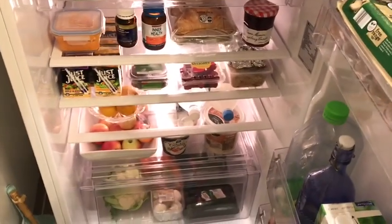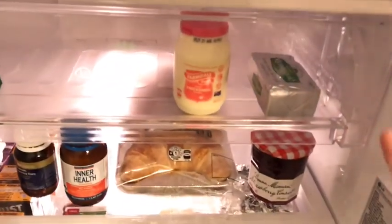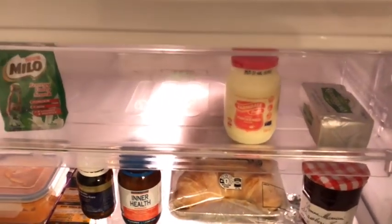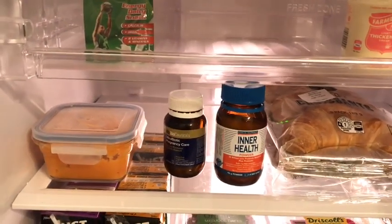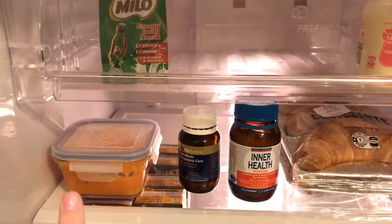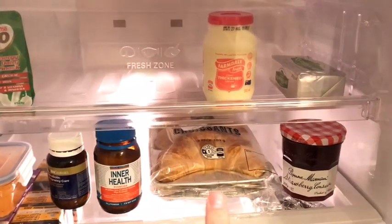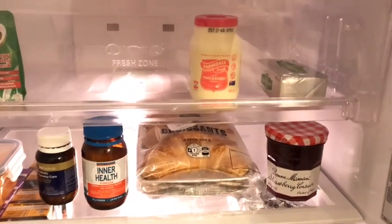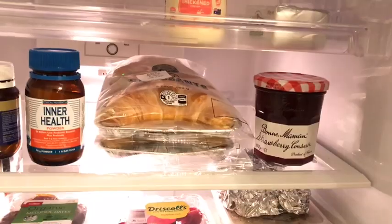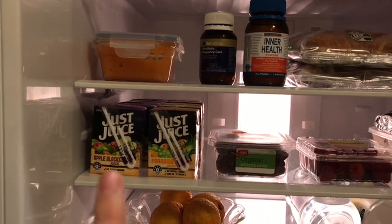So we have, I didn't clean it or anything, I just took out what was old. So up the top here, we just have some butter and kind of like dairy snacks. And then on the next shelf down, I have some baby food that I had made for Patrick, some medications, any sort of bread, snacks, and croissants I think you can keep at room temperature. I just find that they stay fresher if I keep them in the fridge. And some jam.